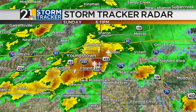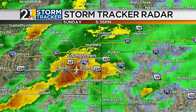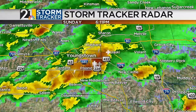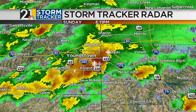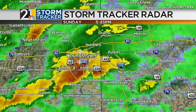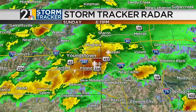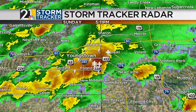some funnels as well. Here's a loop of radar over about the last hour or so, and there has also been some torrential downpours with this storm as it moved through the Canfield area, across 224 in Boardman, and again off to the east-northeast. So aside from the tornado risk here, some blinding rains with this. Flash flood warning is in effect for Mahoning County as well.